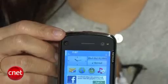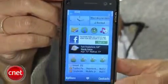If you're a dedicated Nokia fan or a Symbian fan and don't want to be tied down to a carrier, I think the N97 might work for you, but otherwise I'd take a look at the other alternatives.